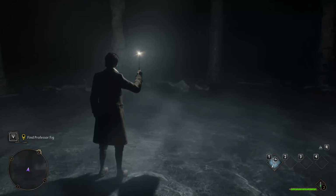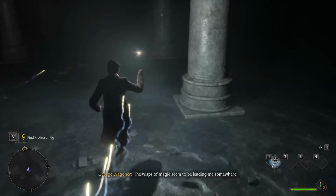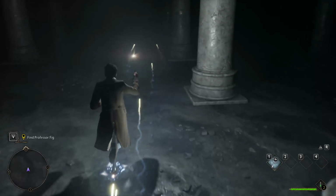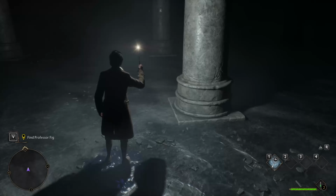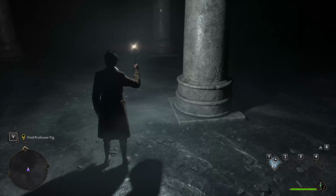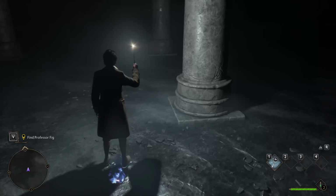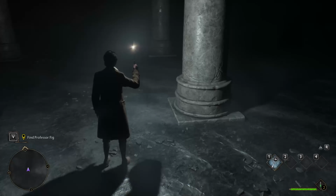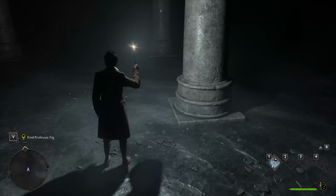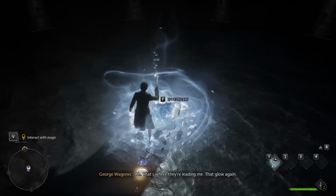Professor! Professor Fig! Professor, where are you? This isn't good. Where am I supposed to go? What's happening? The wisps of magic seem to be leading me somewhere. Where they're leading me. That globe.